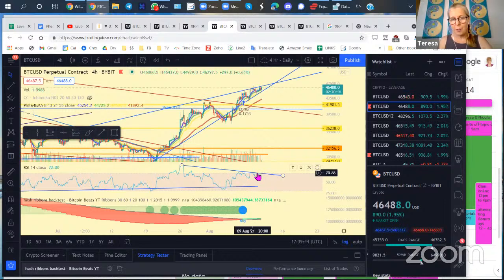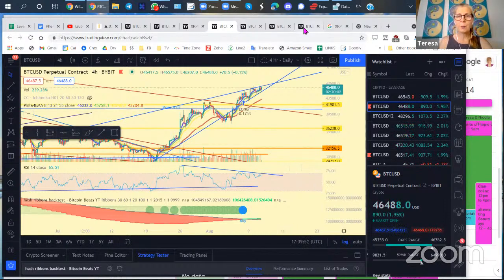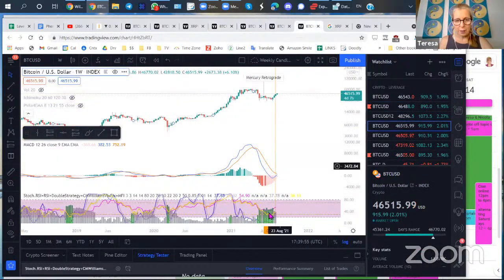Because the near-term indicators, these divergences on the RSI, are showing us that there could be a retracement before we continue on up in the bull run, right? There are other indicators we could look at here too, right?